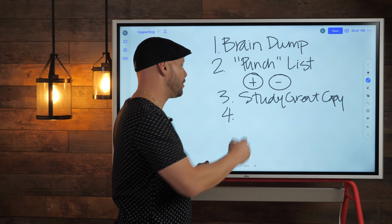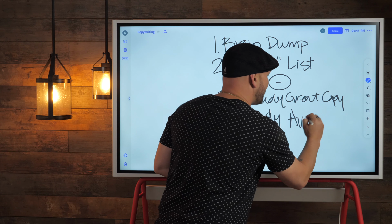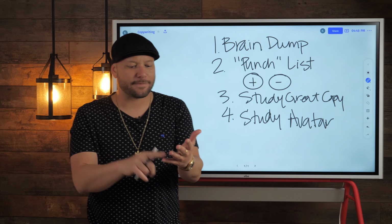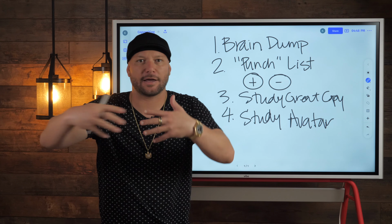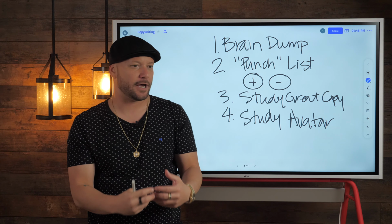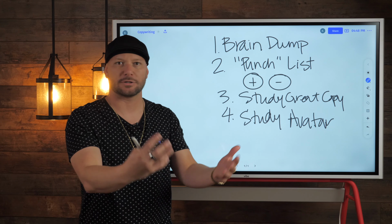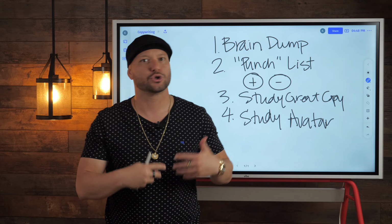All right, so number four, study your avatar, okay? So study the people that you are trying to sell to, okay? That means going into Facebook groups, joining forums, going out to social groups in your community. If you have a social group that gets together once a week, once a month, once a year, whatever it is, and these are people that you're trying to sell to, go join those groups.